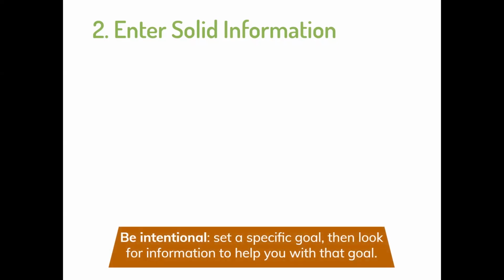So that leads us to best practice number 2, which is to enter solid information. What exactly do I mean by that? Here are some guiding principles for entering solid information. This might seem a little bit odd, but I've noticed that it makes a big difference. And that is to be intentional, set a specific goal, and then look for information to help you with that goal.